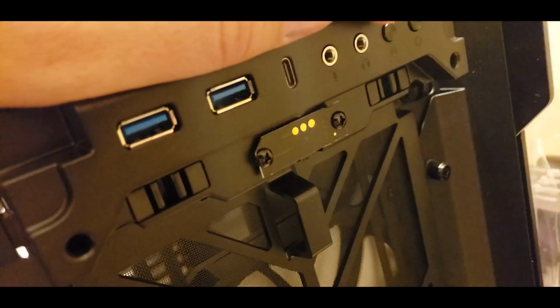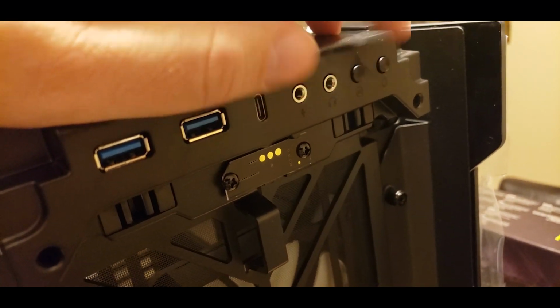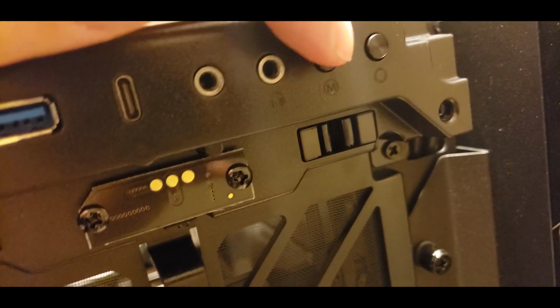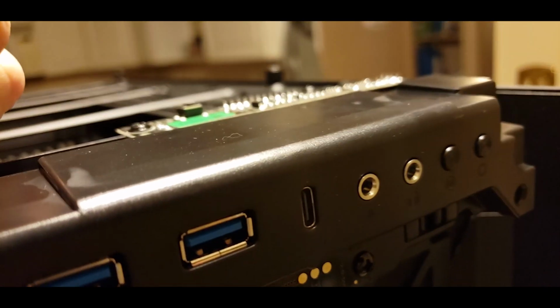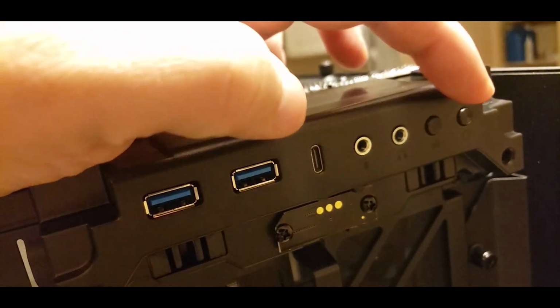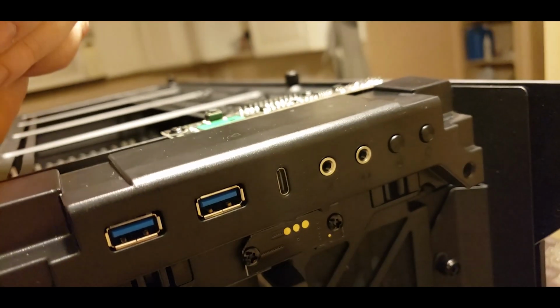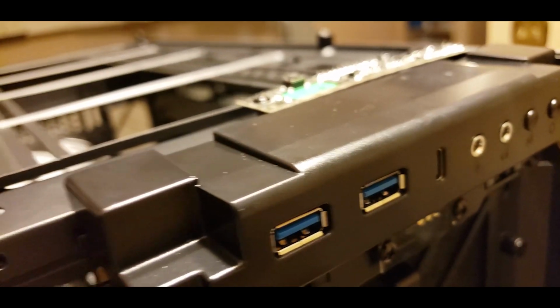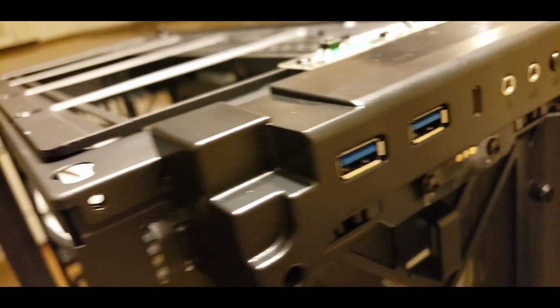I did find out what these are for. These are for RGB control on the case, these two buttons here. This one says M, I believe, and that's for the mode. So if you want it to change to rainbow or something like that, you just hit this until it cycles through the different mode options, and then this one controls the color. If you're doing static colors or pulsating colors, but you want just red or green or blue, you can cycle between the colors with that button.